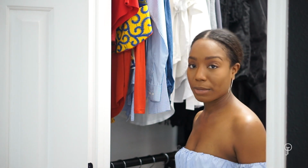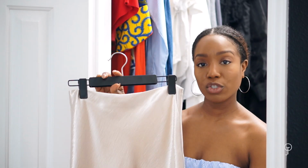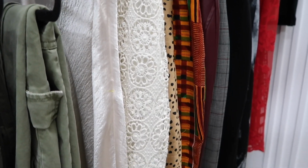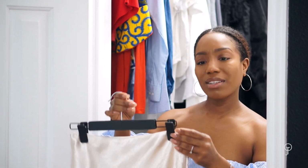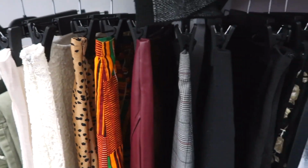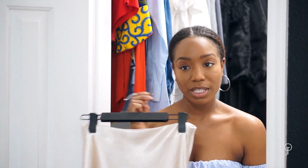So another hanger that I purchased, or that I'm using in this closet, are these skirt hangers. I knew that I wanted my skirts to hang flat, or to hang straight, in my closet. Initially, they were folded over and hanging, but I wanted to add a skirt hanger in particular for all of my skirts so that they just sit beautifully in my closet without creating any type of wrinkle or any type of crease. And I think these work perfectly.